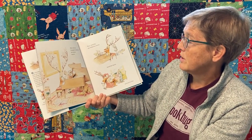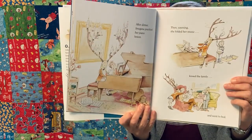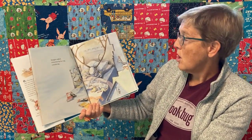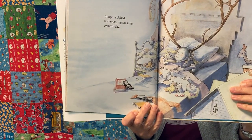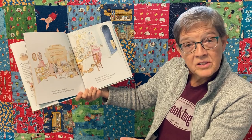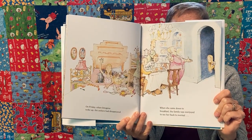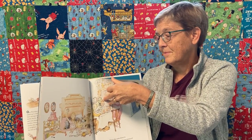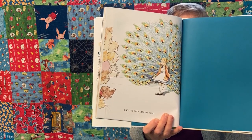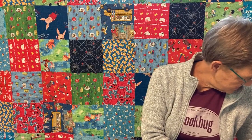After dinner, Imogene practiced her piano lesson. Then, yawning, she folded her music, kissed the family, and went to bed. Imogene sighed, remembering the long, eventful day. On Friday, when Imogene woke up, the antlers had disappeared. When she came down to breakfast, the family was overjoyed to see her back to normal. Until she came into the room. What does she have this time? She has quite an imagination, doesn't she?